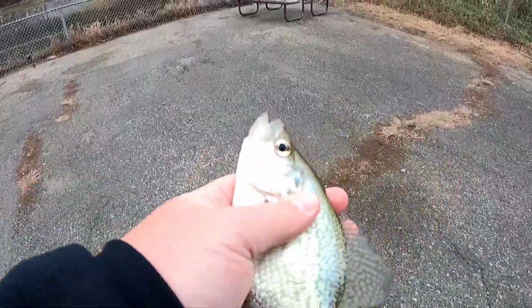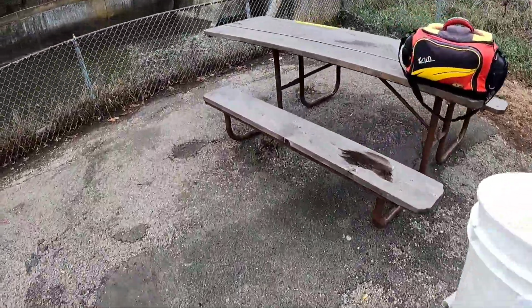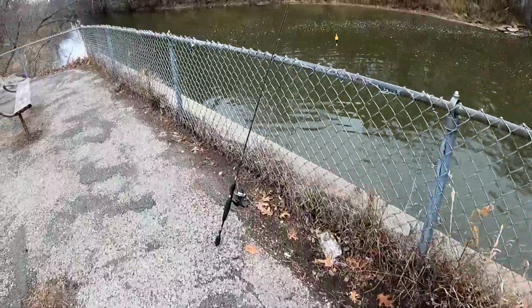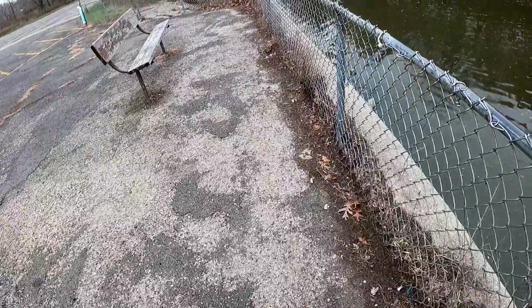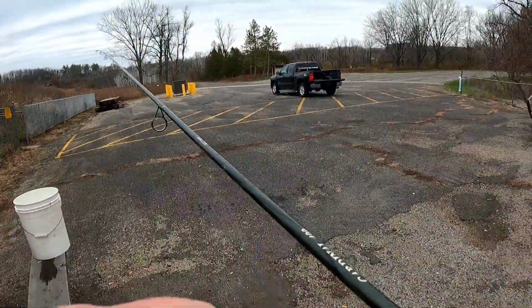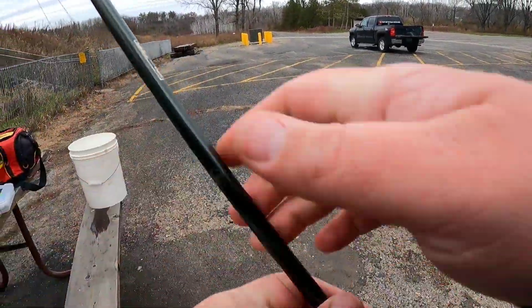It's a pretty little crappie, but I never catch any giants out here either. We're gonna eat him. Okay, walleyes don't want to cooperate today. It's a crappy day of fishing.